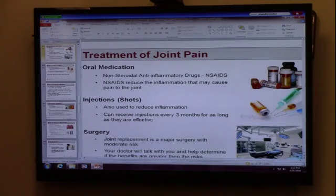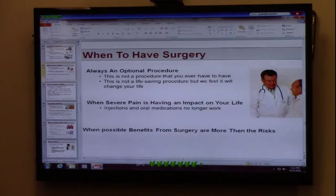And your doctor will discuss the different forms of the surgery and what's the best for your particular disease. One thing you need to know about joint replacement surgery, it's an optional or elective procedure, which means you never have to have it. It's not life-saving, but we really feel it's life-changing. And so we'll talk about different things. So it's an optional procedure.